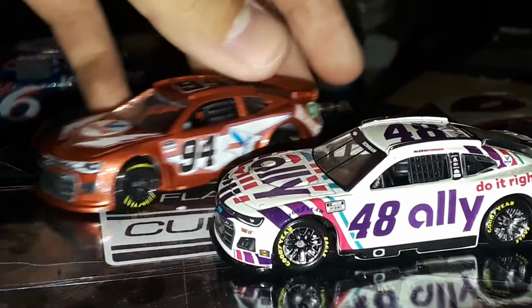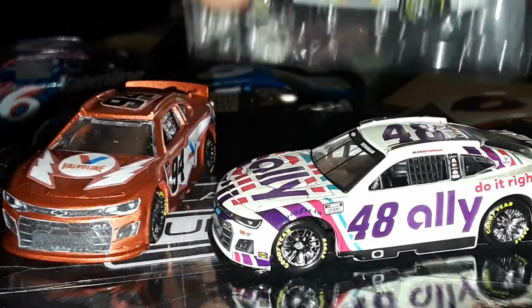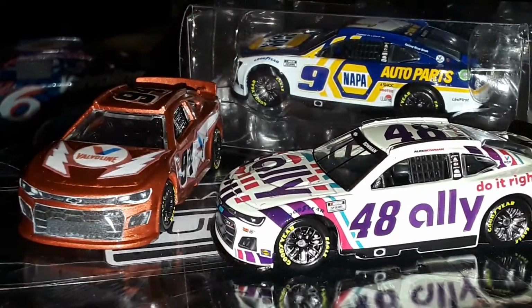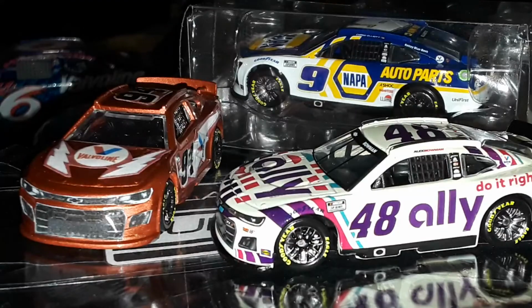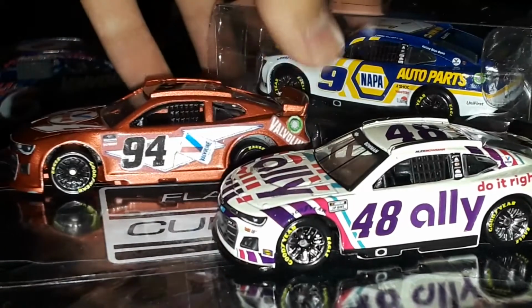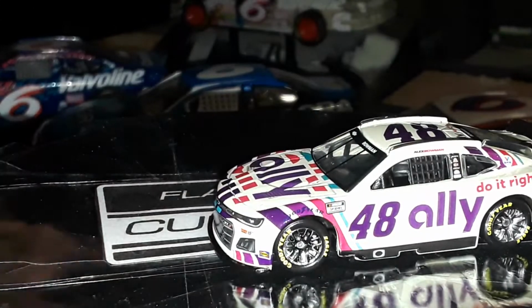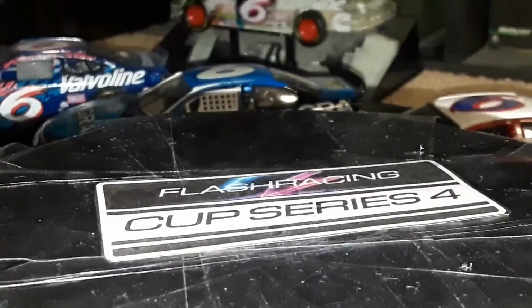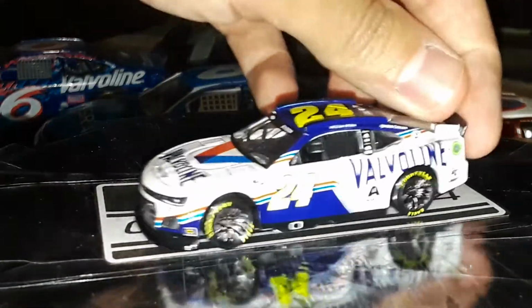So Alex Bowman, Flash Racer, and Chase Elliott are your champions. So you got Season 1 champion, number 48, Season 2 champion, number 94, Season 3 champion, number 9. So, there you go. So those are all your champions going into this season. Kind of interesting to see how these drivers progress. It was Larson we just showed. William Byron, number 24, right here.